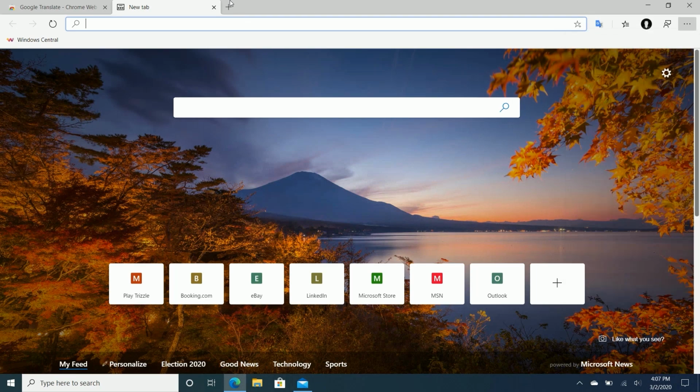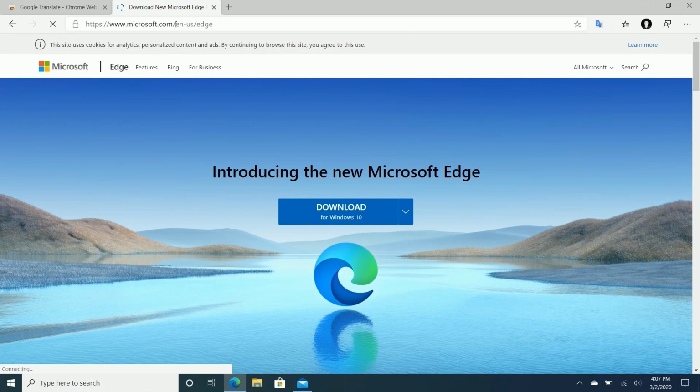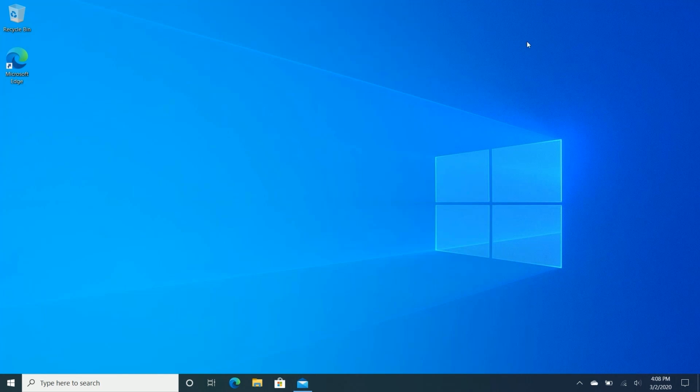So yeah, this will be rolling out as an update separately from the OS at some point this summer. You can actually download it manually now on your current version of Windows 10 or even Windows 8 and Windows 7 by going to microsoftedge.com and downloading it from there. But like I said, it'll be rolling out as an automatic update to Windows 10 users over the course of this year. So there you have it. That's an in-depth look at the new version of Windows 10 rolling out this spring.